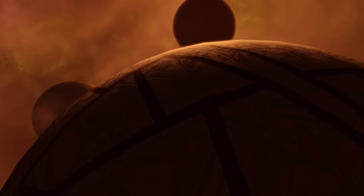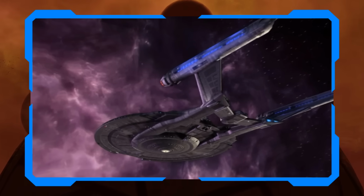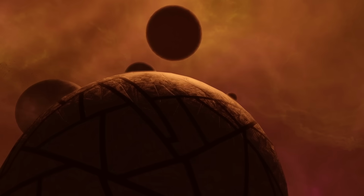What about the Delphic Expanse? Well, this region of space only existed from the mid-21st century to the mid-22nd, and was the product of a series of large space-bending generators that warp reality.